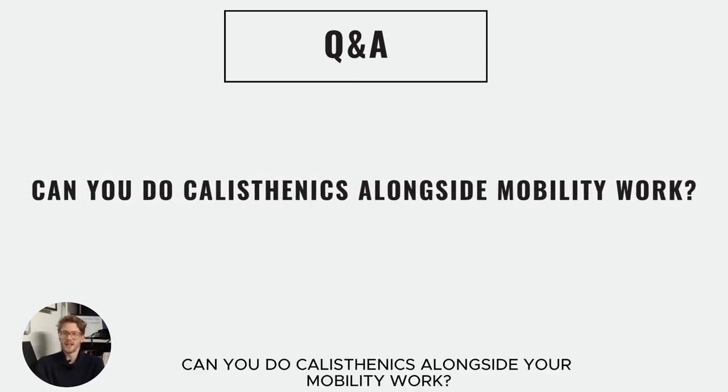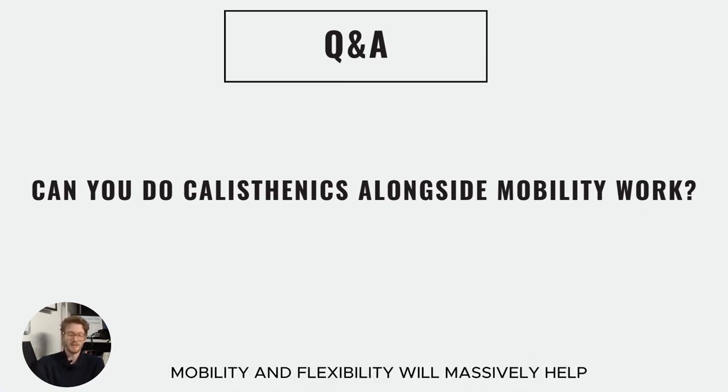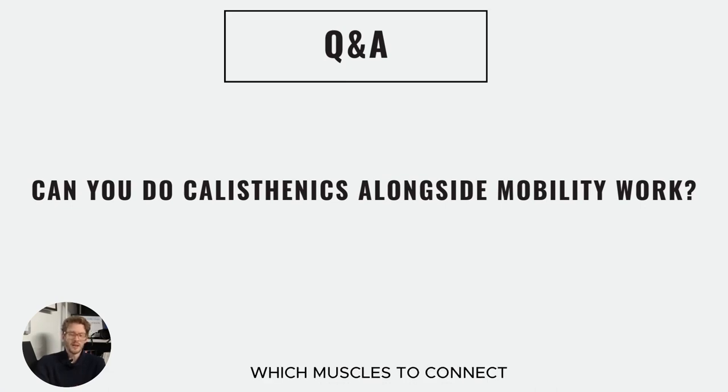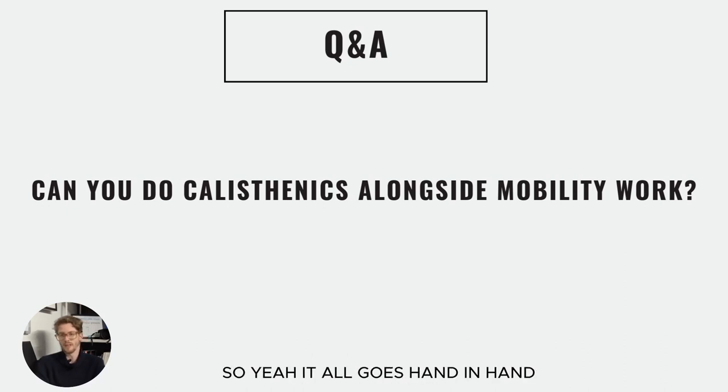Can you do calisthenics alongside your mobility work? Absolutely. If anything, mobility and flexibility will massively help your Cali work and skills and gains. Any work through the body with body weight will help you to learn about the body and learn how to focus your mind to muscle engagement, which muscles to connect, and it will help you increase your range in those Cali movements. So yeah, it all goes hand in hand.